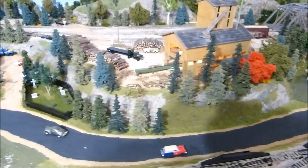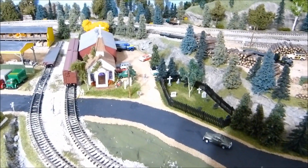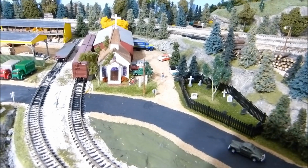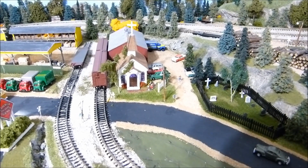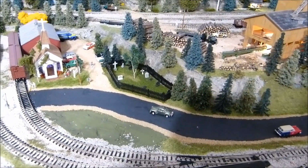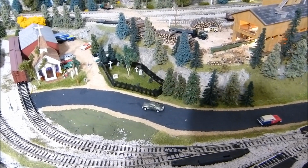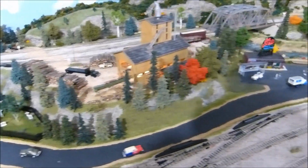And then the latest thing I did was this church. I didn't build the church. I had the church. It was missing the steeple and everything, and I put the steeple on it, and I thought, you know what, I'm going to put in a graveyard too. So I put in the graveyard. That's kind of what I've done since the year began. I haven't done too much more than that.